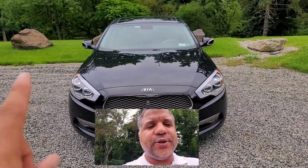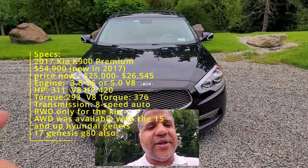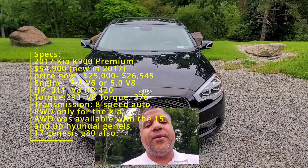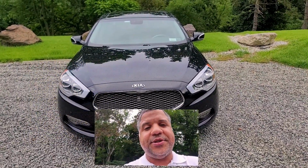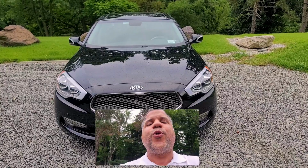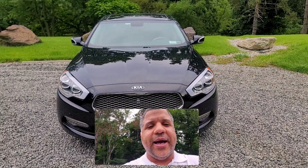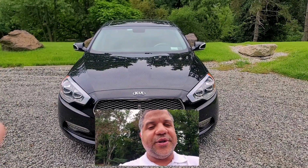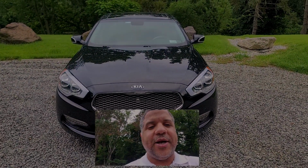There are multiple versions of this car. This particular model is the premium trim. The base motor is a 3.8 V6, making 311 horsepower and 293 pound-feet of torque, mated to an 8-speed automatic, rear-wheel drive only, just like the G80 and the G90. I'm going to review it real quick and go over the incredible specs and features, as it is a true luxury car, even though it has a Kia badge. You can get this for the same price as a brand new Corolla, around 25 to 26,000 bucks, in excellent condition like this one. Stay tuned, that is coming up next.